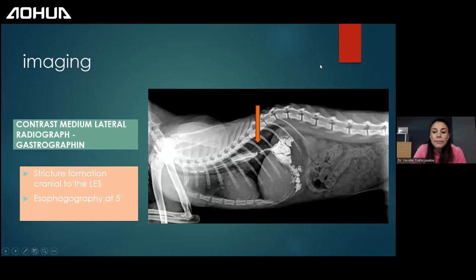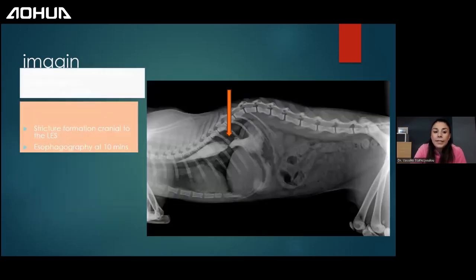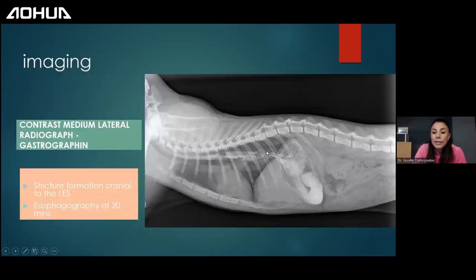And then we did the contrast medium, lateral with gastrografin. It was an esophagogram, actually. So there was a stricture formation right cranially to the lower esophageal sphincter, and that's the esophagography at 5 minutes after consumption of the contrast medium. And this is 10 minutes after the contrast medium, and that's 20 minutes. So the stricture is here, but some contrast medium passes into the stomach.